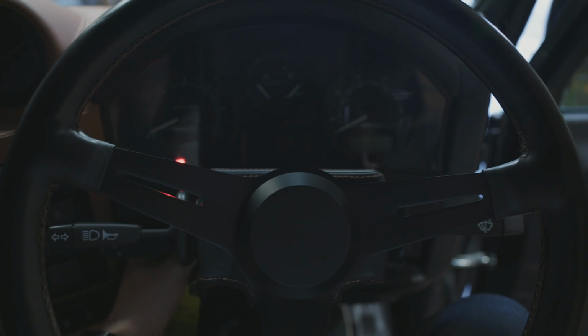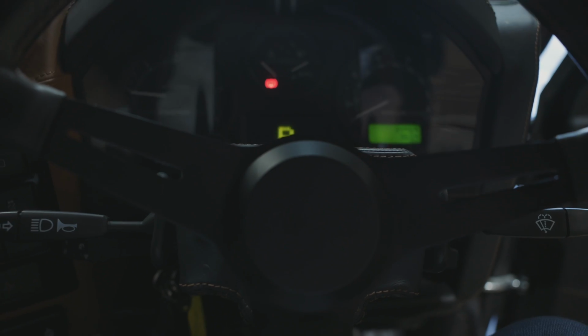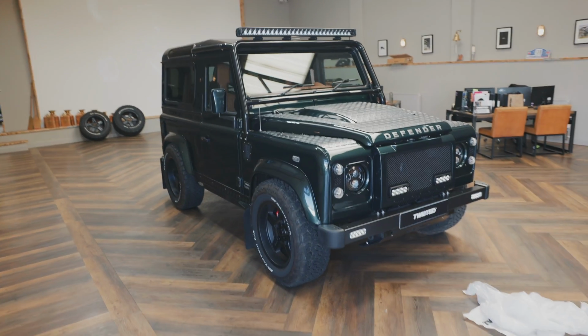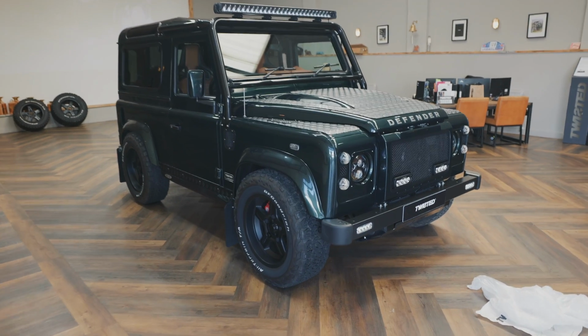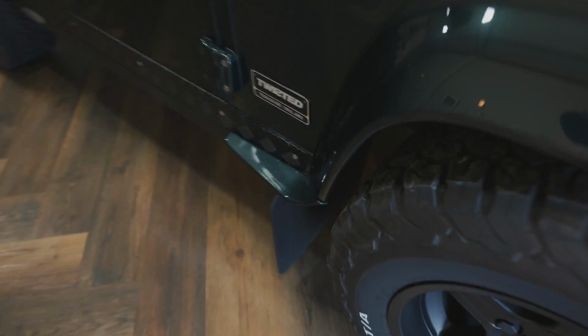Listen to that sound. Oh my goodness, that is satisfying. So this one, not only one of the coolest looking Defenders, but the best sounding of the bunch as well. This I really need on mine as well.